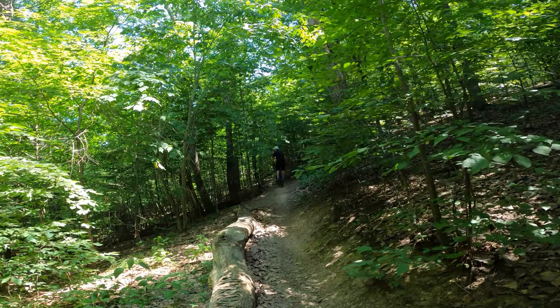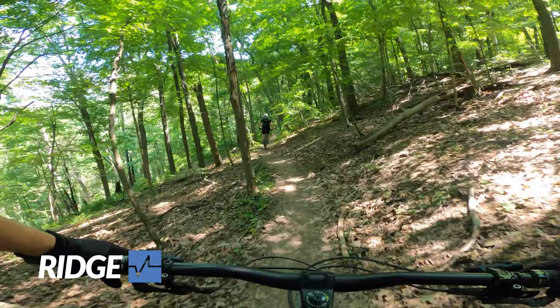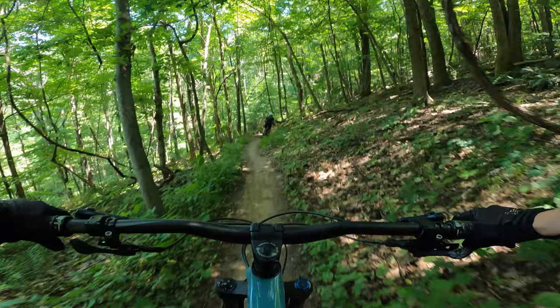Now it's time to get a taste of what we truly love about Allegrippis, some fast and flowy downhill. From here on out, each trail gets progressively more fun, until you have to climb back up to the parking lot, of course.